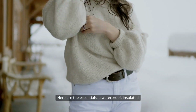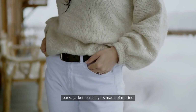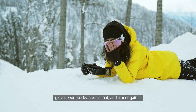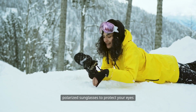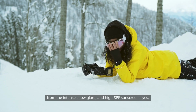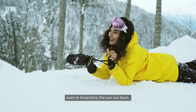So, what should you pack for the world's coldest continent? Here are the essentials: a waterproof, insulated parka jacket, base layers made of merino wool or thermal materials, waterproof pants and gloves, wool socks, a warm hat, and a neck gaiter, polarized sunglasses to protect your eyes from the intense snow glare, and high SPF sunscreen. Yes, even in Antarctica, the sun can burn.